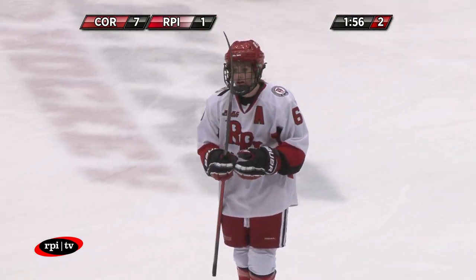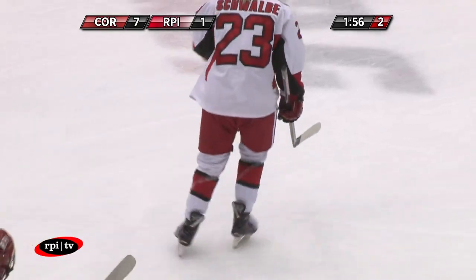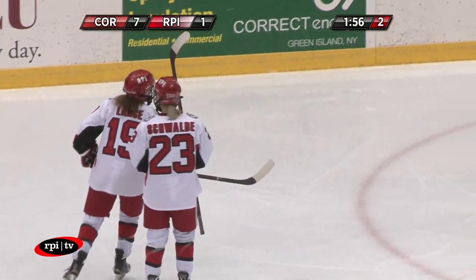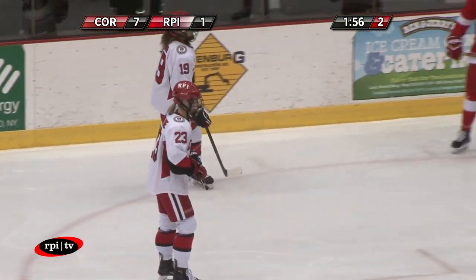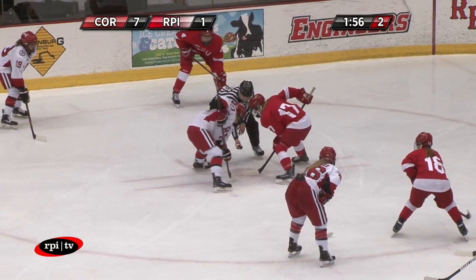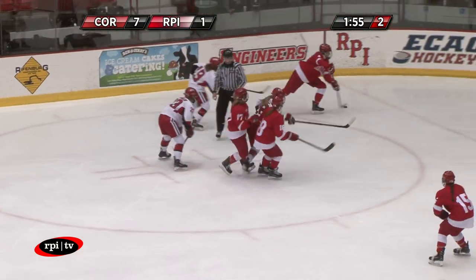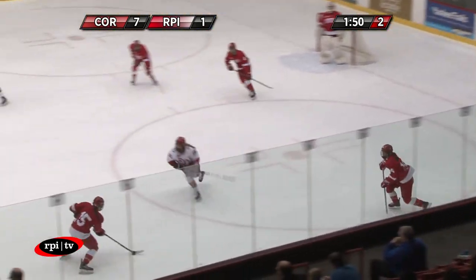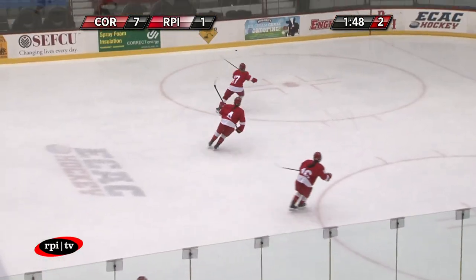Grigsby, another one of those seniors for the engineers. They'll be honored tomorrow. Out of Whitby, Ontario, 52 career points for Jamie Grigsby. 25 goals, 27 assists. She caught the injury bug earlier this year. It's good to see her back out there. RPI still without Sabrina Rapace.